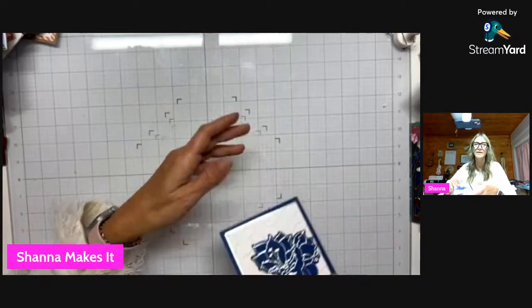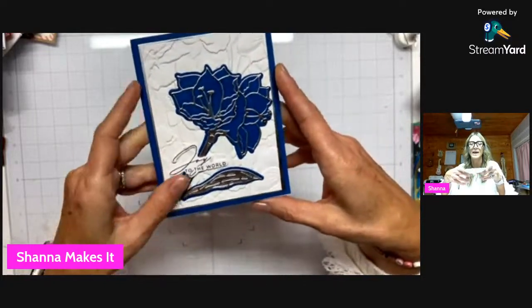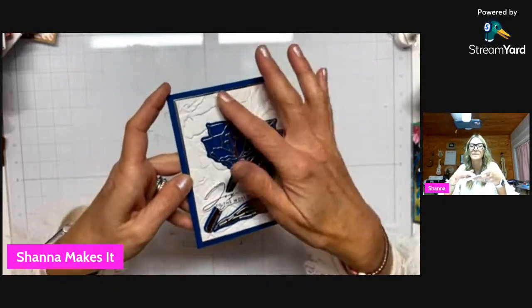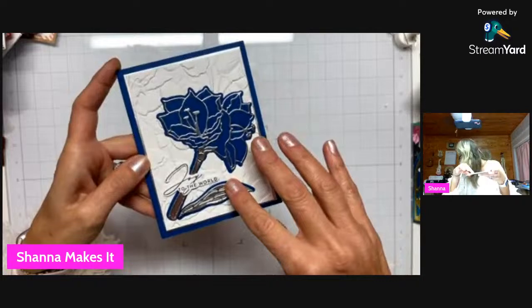Now, this was Yana's Amaryllis die set, and I've got Joy to the World Better Pressed on there, and I thought it turned out really pretty. It's got the embossing folder and then I did this. And so that's what this is.